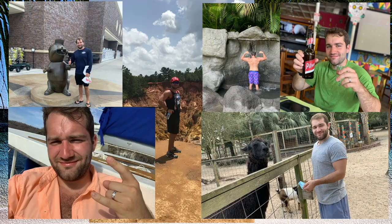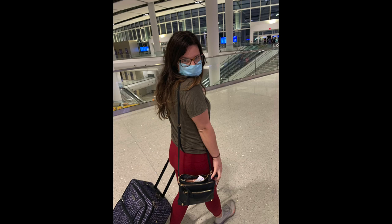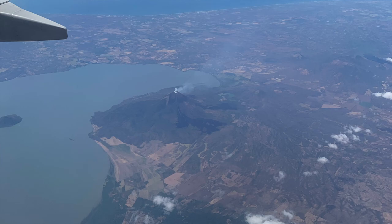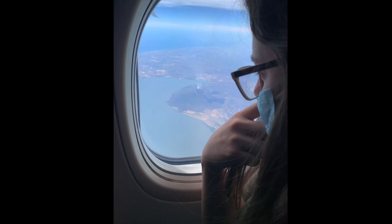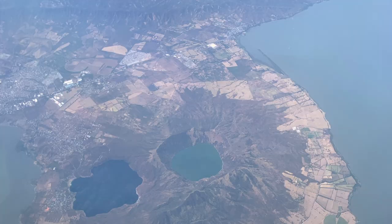Right, so this vacation is going to take us from Slidell, Louisiana, all the way down to Papagayo, Costa Rica. Oh, hey, babe. And we're going to stop in Houston just for a second. Look there. Once you start seeing these volcanoes, that's how you know you're getting close. I actually believe these are in Nicaragua, so you get some really cool views before you even get there.